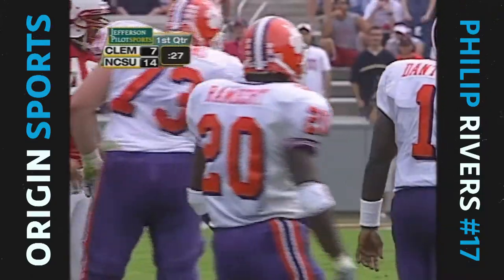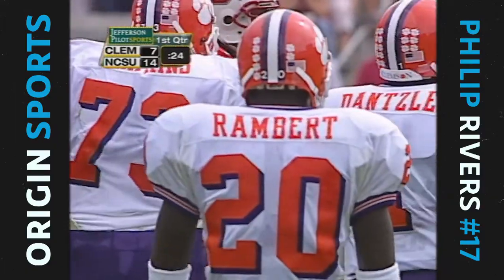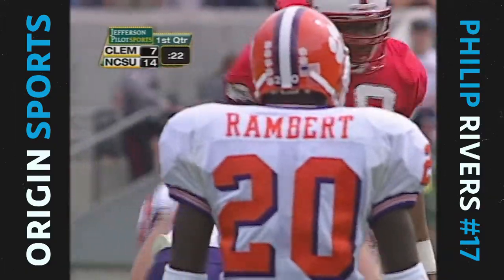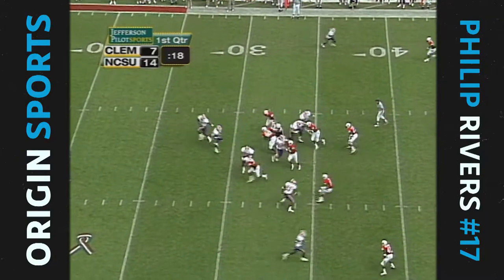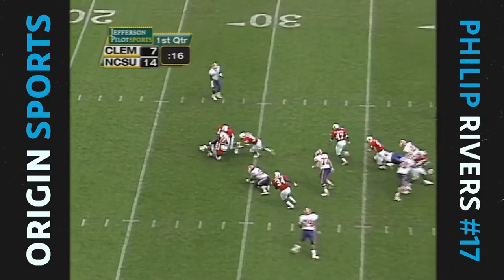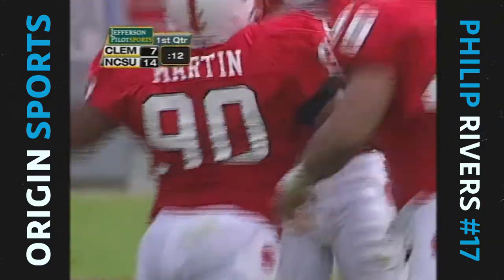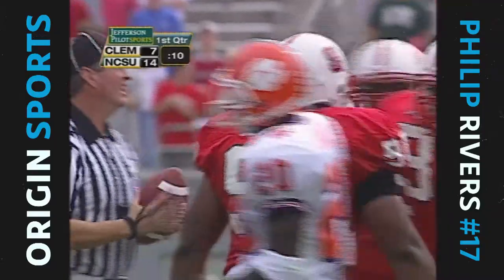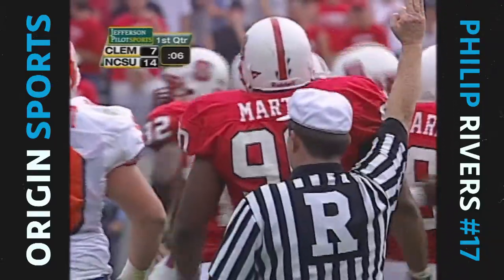Well, this is an offense that doesn't have to panic because they can score. I don't think anybody doubts that. What they've got to do now is play smart football. Don't panic and don't turn it over. First and 10. And once again, Rembert gets the call, but it's Damari Smith, and let's see, looks like a bunch of people did that.